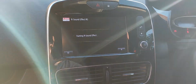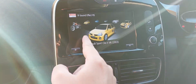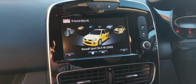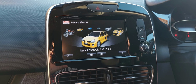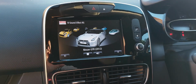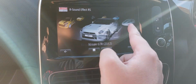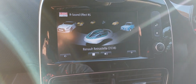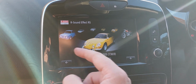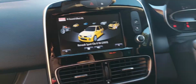It's called RS sound effect, and basically what you can do is you can set the car up to sound like a Renault Clio V6. Obviously this is sound that's pumped through the speakers, and it's not very realistic, to be fair. And as I say, it's just a bit of fun. So yeah, you've got GTR, you've got a Clio Cup car, you've got a UFO. Why the hell you'd want that? Gordini, Alpine, motorbike. Yeah, so as you're driving along, it mimics the sounds of these vehicles.